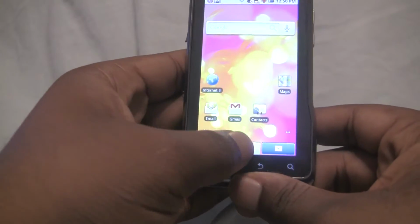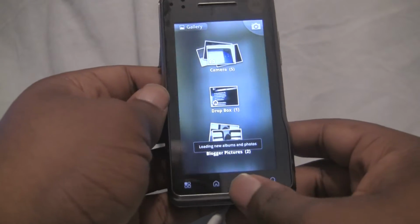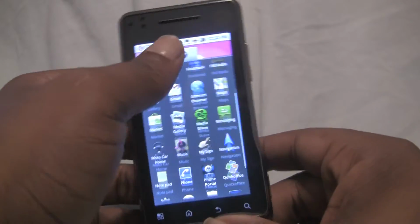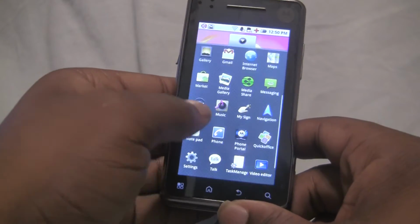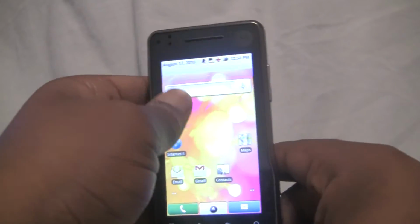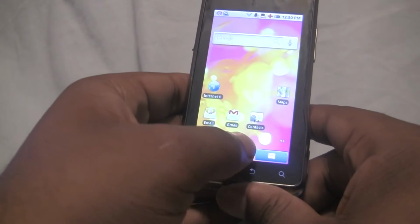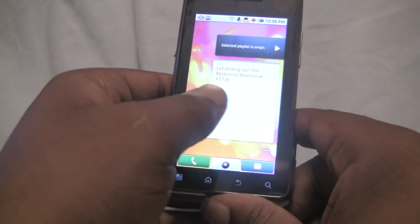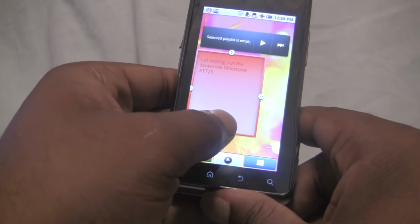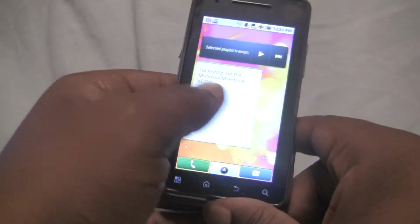Go ahead and jump into gallery. That's stock Android, no customizations there. And we can jump into music, and you'll see that the music player is also stock Android. It looks like Moto Blur with the notification bar, the launcher with the dialer button and the message button, and also with these resizable widgets. But everything that makes Moto Blur what it is is not present here.